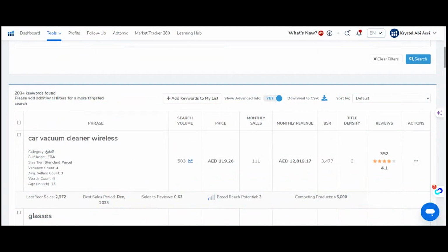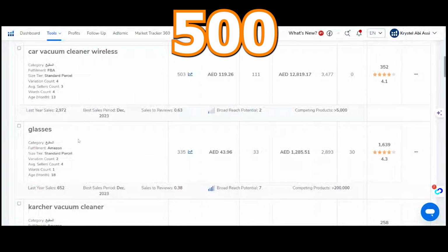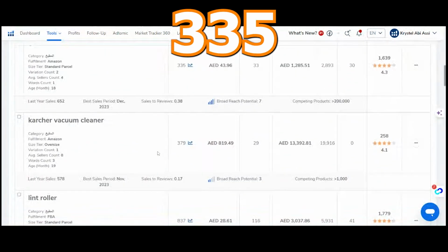So here I'm going to be getting some keywords that are different, very much similar to what we talked about earlier. They're not going to necessarily be just exact keywords, and I'm going to know what exact search volume each keyword is getting. And based on that, I'm going to start my research. So you can see here, keyword number 1, car vacuum cleaner wireless with a search volume of 500. Glasses, 355, which is a little bit lower.